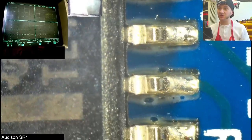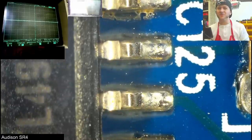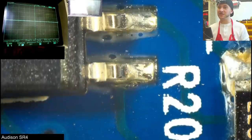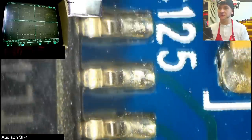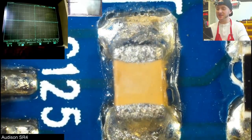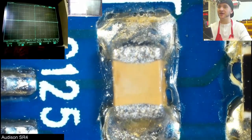However, it's not a fixed frequency. You can set the frequency of this. If my memory serves me right, it's a combination of a capacitor and a resistor across pins 5 and 6 of this. So let's go ahead and look. There's pin 1, 2, 3, 4, 5 and 6. There's a little via there for pin 6, and pin 5 there goes to this capacitor. So let's have a look at this capacitor and these solder connections on here.